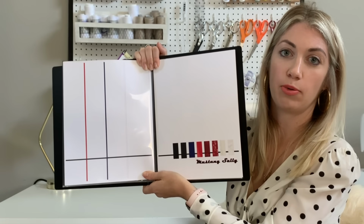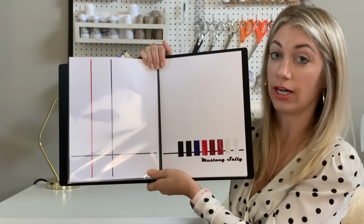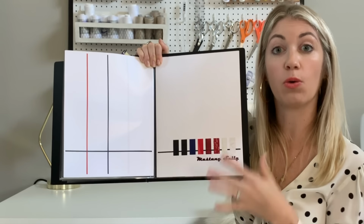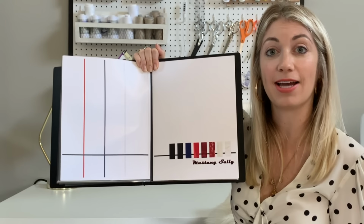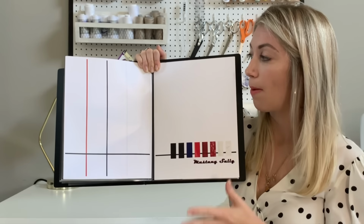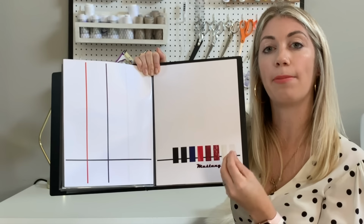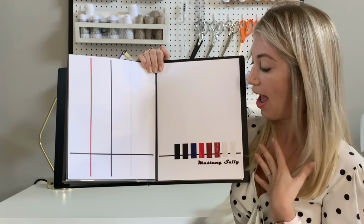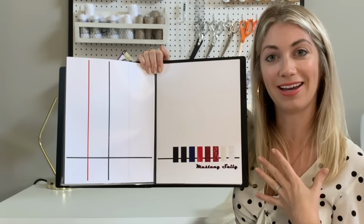So the next portion of the portfolio is something I worked on my senior year of college, and the project was to create a mini collection that would only live in your portfolio, so not something that we had to design and sew outside of the portfolio, but to find a creative way to make it pop visually in your portfolio. I was very inspired by music, and so I chose the song Mustang Sally as my inspiration.